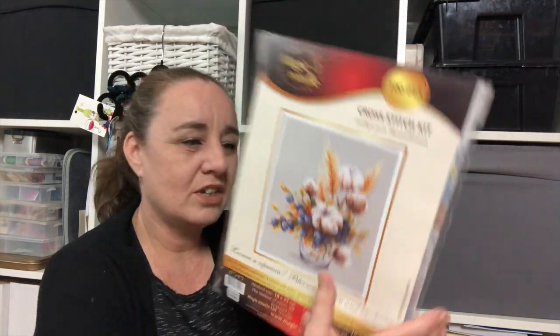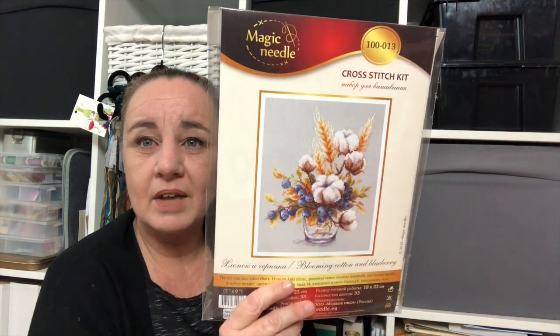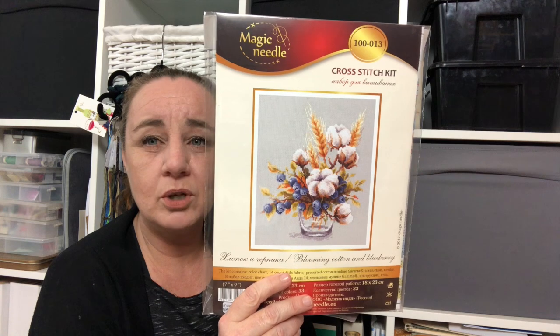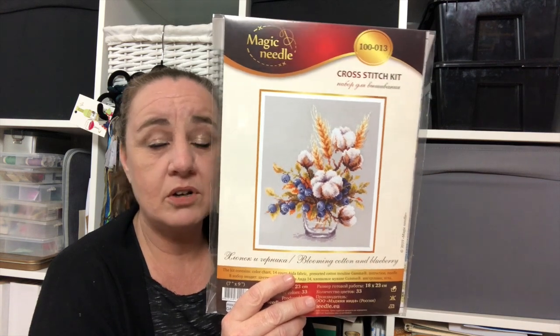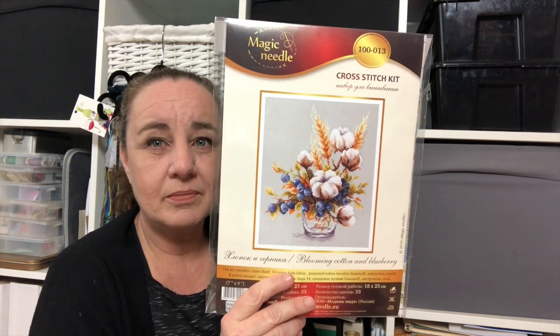So this is a 14 count Aida. There is a color chart inside, pre-sorted cotton from Gamma. I'm not sure, I think it's a DMC substitute. So, and a needle and instructions, and yeah, I really love this. I'm not sure if I'm going to use the 14 count Aida, but I love the color of the Aida inside, so maybe I will. That's that one.